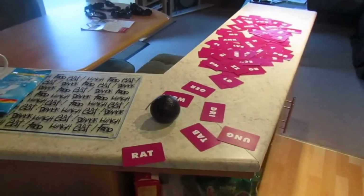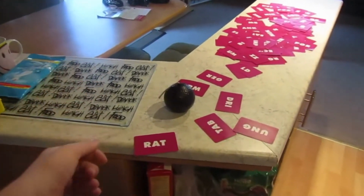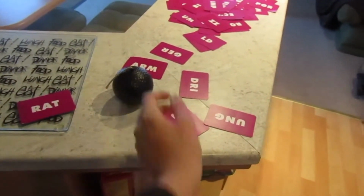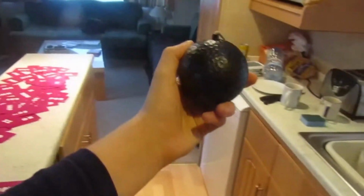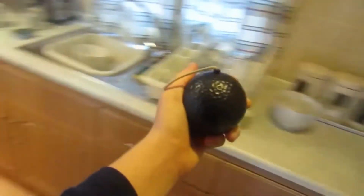Salt. This is going to be a tricky one. Right, I'm going to choose rat. Oh, stuff it. Hey, the bomb didn't go off. Why didn't the bomb go off? Why? Ha, part where we all die.